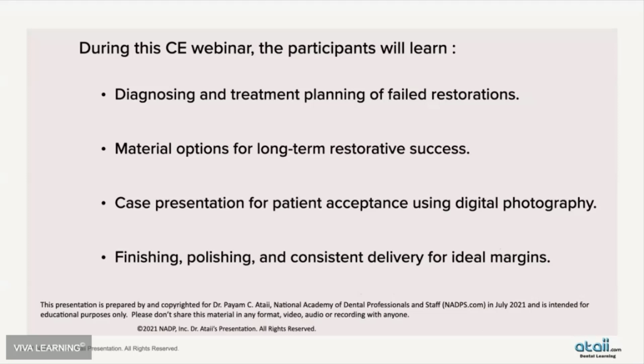And what types of materials would be ideal for what I like to say the long-term restorative success when it comes to direct restorations? We're going to learn a lot about case presentations for patients accepting and using digital photography, as well as finishing, polishing, and really ideal delivery. Because when we go back to the materials options, you're going to learn something new, what's called gymer. When it comes to finishing and polishing, we want to talk about those margins and then the actual processes of patients accepting these. So we're going to walk through a workflow in your practice from diagnostics to delivery today.